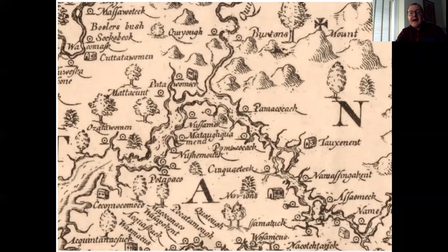This is an insert of that map of our region. So this river that you see snaking from the left up towards the center of your screen and back down to the right, that's the Potomac River. Where that large letter N is, that is the Northern Virginia area today. So this is Fairfax, Prince William, Stafford, and Fauquier counties. You can see Burton's Mount, that's basically the Bull Run Mountains, and where the Native American village, the Tauxenent, mainly also known as the Doeg or the Dog Tribe, that is Mason's Neck in Fairfax County.